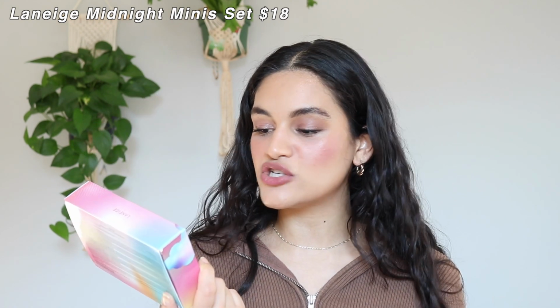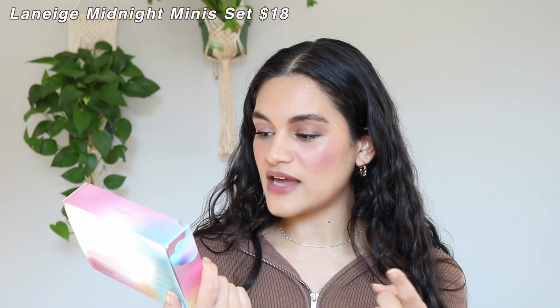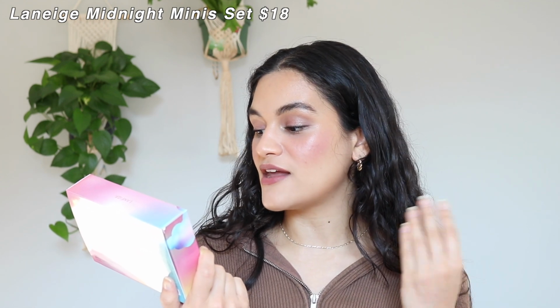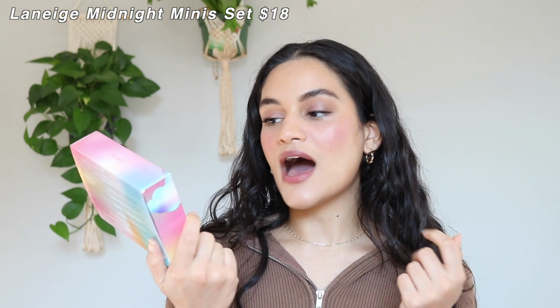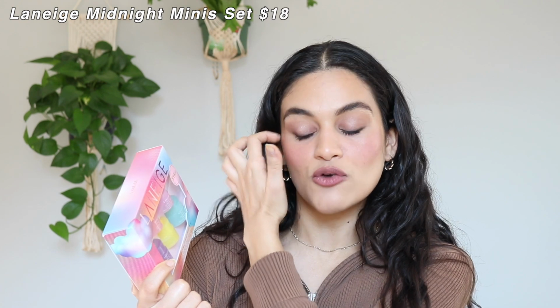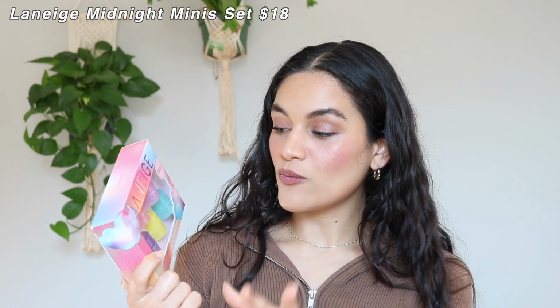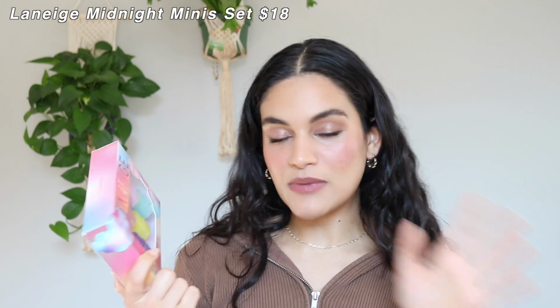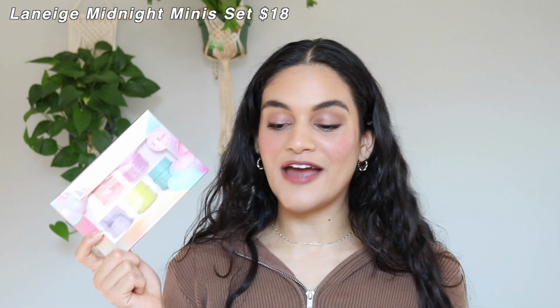It comes with the original lip sleeping mask, and then the sweet candy scent, the gummy bear scent, the lemon scent, and then the mint chocolate scent. I love all of them. I probably will be finding someone to give the original lip sleeping mask flavor to because I already have a big jar of it, but the gummy bear is a fan fave of mine.